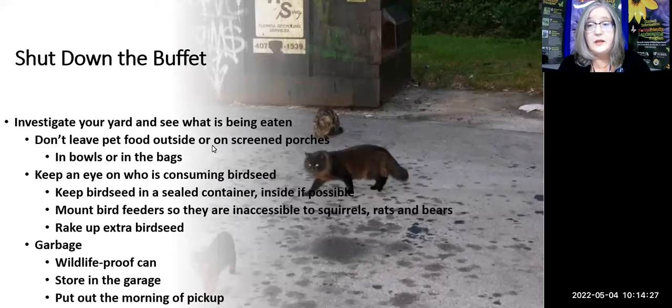And just like the pet food, don't leave bags of bird seed outside or on the porch. That's just something else to attract them. If they're hungry enough, they're going to want to eat it. So again, have a plastic bin to keep that stuff in as well. And mount the bird feeders up high so they're not as accessible. A rat really can climb almost anything, but it's worth a try. And even that extra bird seed that gets thrown all around, if the squirrels don't get it quickly, clean that up, rake that up too, and throw it out.